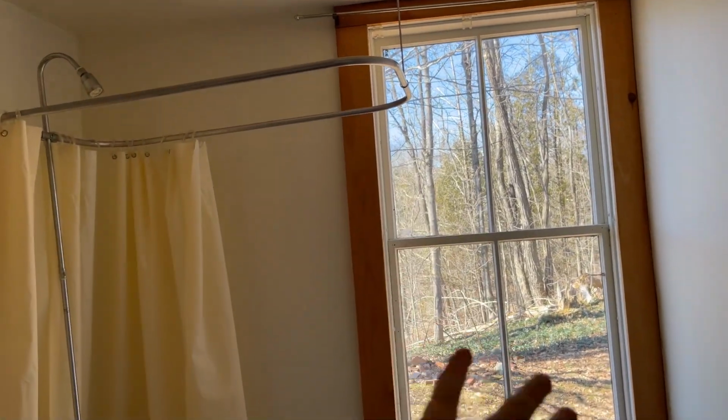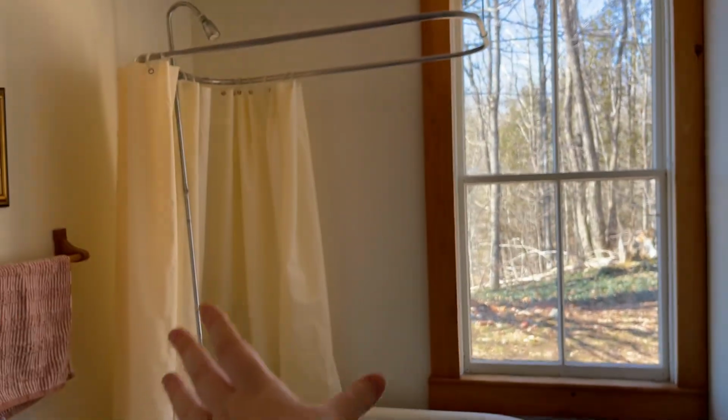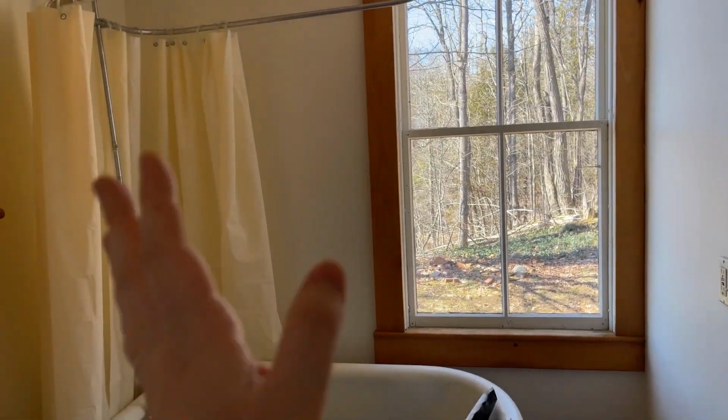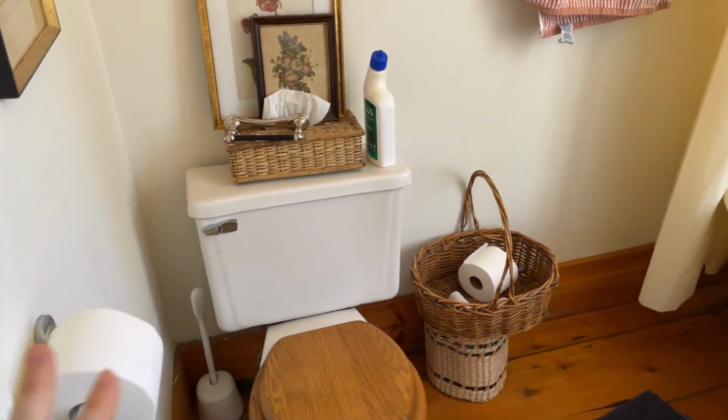I want the shower curtain to be pretty large, so I want it to come all the way around and taper off that way and that way. And so I think just having a blind there will be a better balance with the voluminous shower curtain. The toilet, not going to change much.